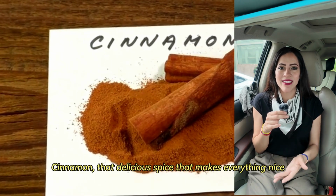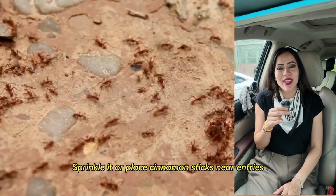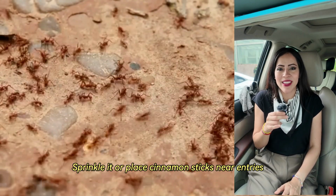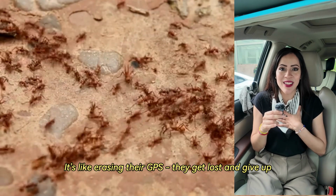Cinnamon, that delicious spice that makes everything nice, is actually a secret weapon against ants. Sprinkle it or place cinnamon sticks near entries, and it disrupts their pheromone trails. It's like erasing their GPS. They get lost and give up.